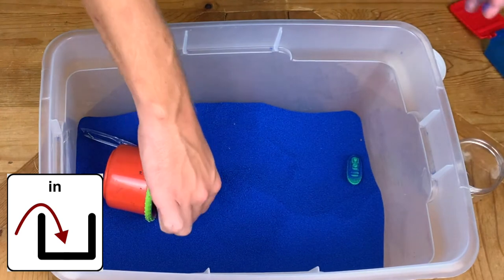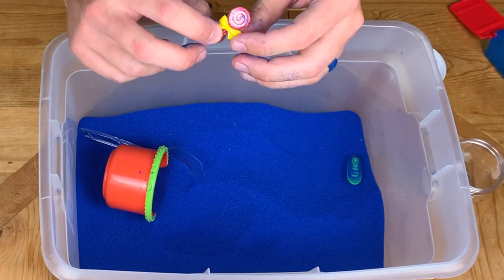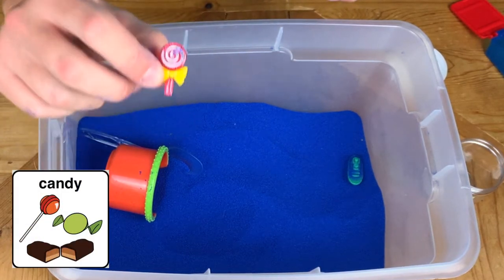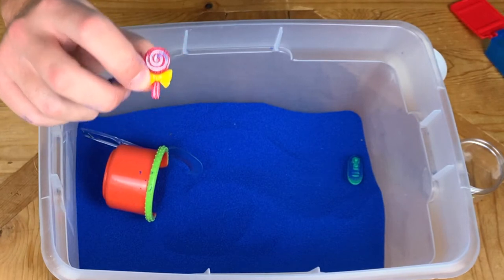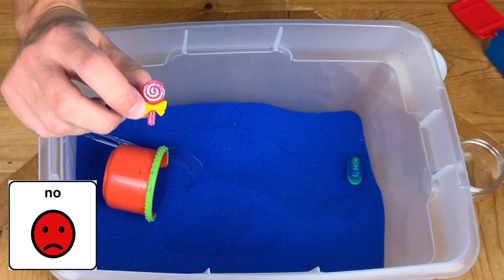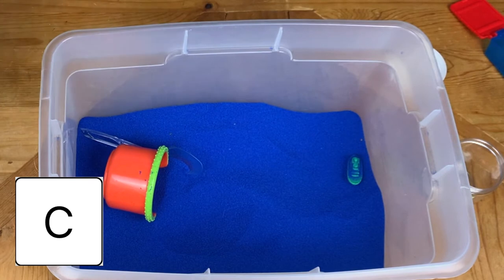All right, let's see. What's this one? Ooh, it's candy. I love candy. But does candy start with a letter P? No, it doesn't. Candy starts with a C. So let's put the candy over here.